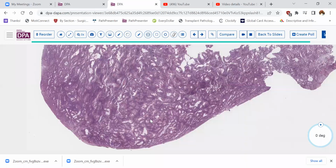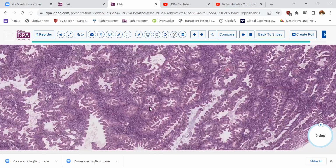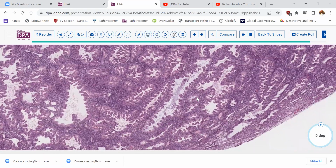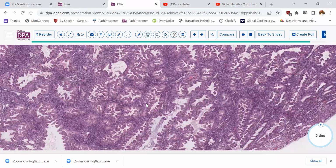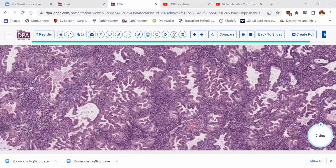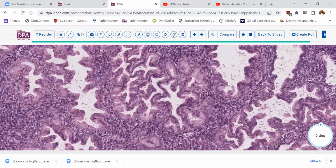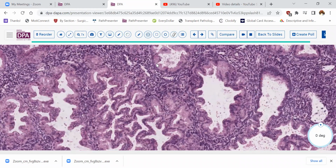And I thought this was a nice example to illustrate the difference between a physiologic or secretory type hyperplasia and atypical hyperplasia. As you can see here, the glands are more closely spaced. They have some complexity to the architecture, but they also have a degree of secretion. The glands are dilated and the cells have this fairly ample, pale cytoplasm.